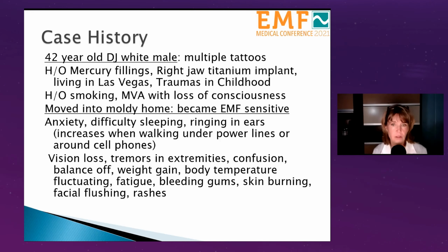He started having tremors, a lot of confusion, brain fog, his balance was off, weight gain, fatigue. A lot of them say, I was feeling wired and tired. And then he noticed bleeding of his gums, so we know that his gut's starting to be affected, and skin burning, his face was flushing. This is very common, and a lot of the patients describe this. They say, four or five years ago, I was noticing that sometimes when I was on my phone. So that's a critical thing to not ignore, which many patients do, because it's not happening all the time or they get medicated, and they just keep doing the same thing.